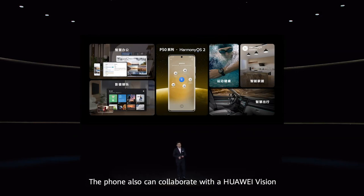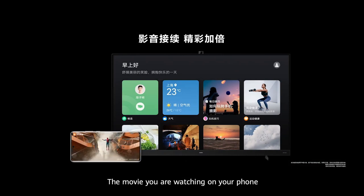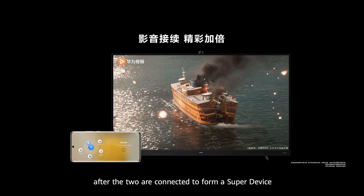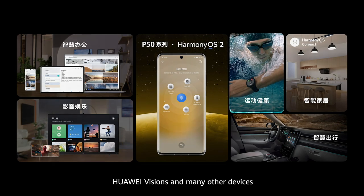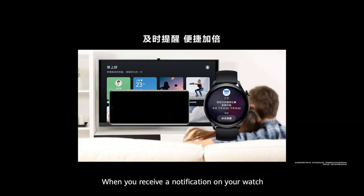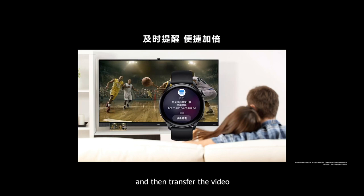The phone can also collaborate with a Huawei Vision. The movie you are watching on your phone can be transferred to the Huawei Vision after the two are connected to form a super device, and you can enjoy the movie on a big screen. Huawei phones, watches, Huawei Visions, and many other devices can collaborate with each other. When you receive a notification on your watch, you can click to play the video on your phone and then transfer the video to your Huawei Vision.